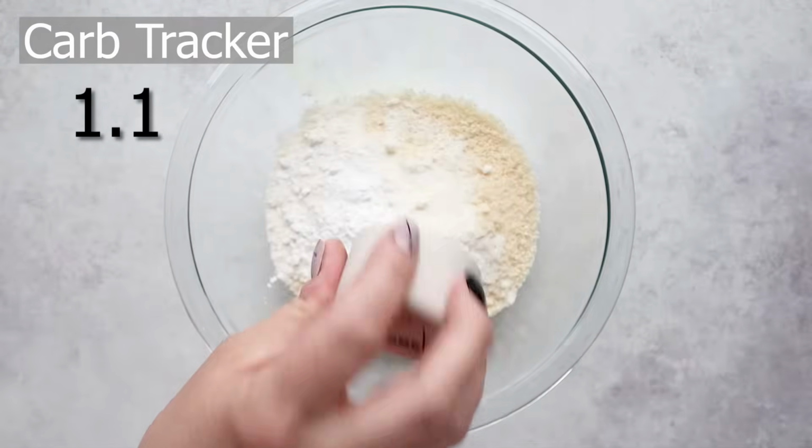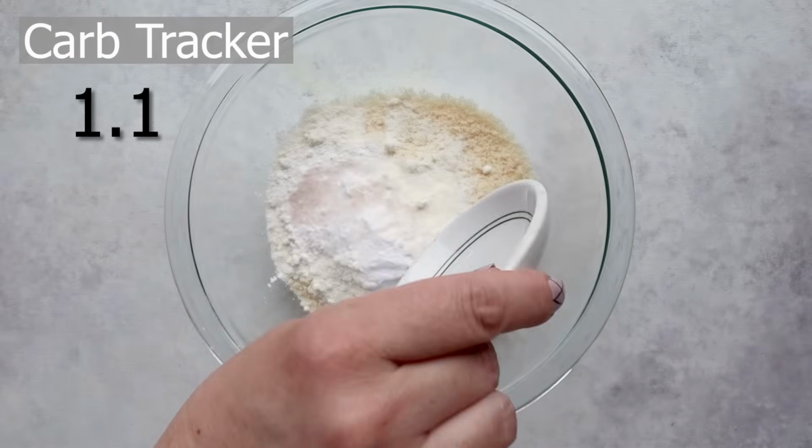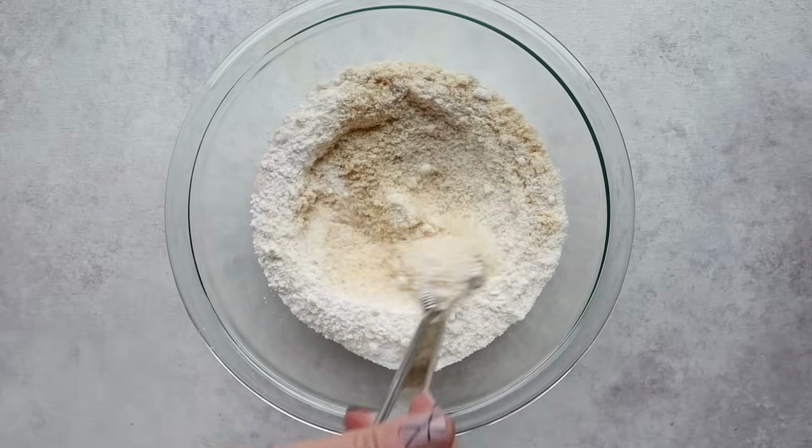You're also gonna need a teaspoon of baking powder, 1/2 teaspoon of baking soda, and 1/2 teaspoon of salt. Whisk this together and set it aside.